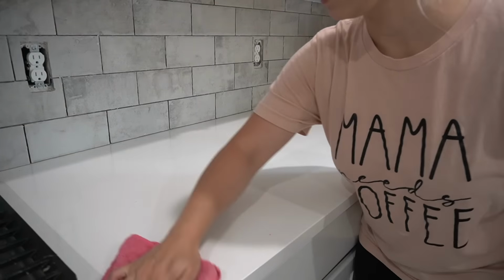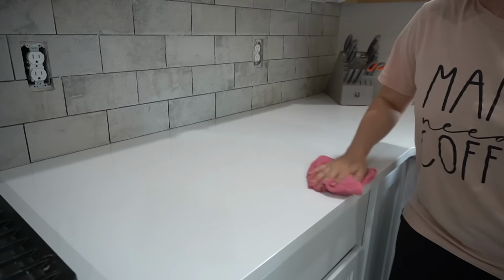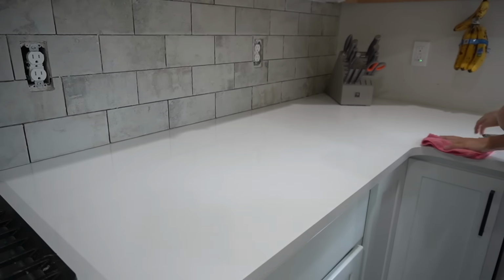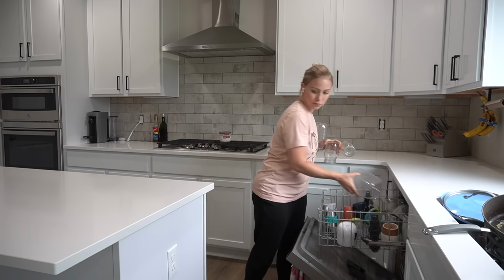It is pricey. It is a long time to wait, but I will tell you, I personally think it is so worth it, especially if you have a big, busy family like I do.